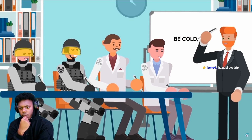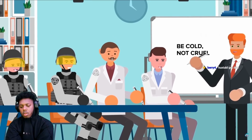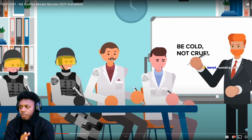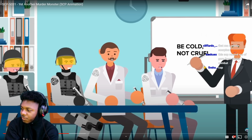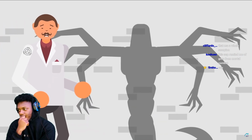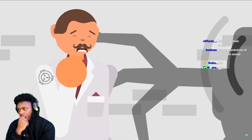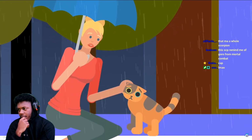It's worth remembering that the SCP Foundation makes its mission to be cold, not cruel. In performing their duties to protect normality, many of the researchers and staff are just as capable of having empathy for creatures as you might for a stray animal at a shelter.